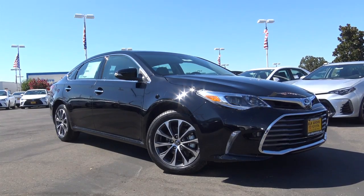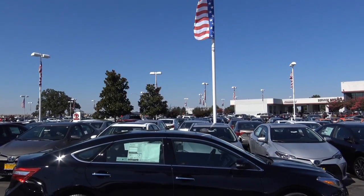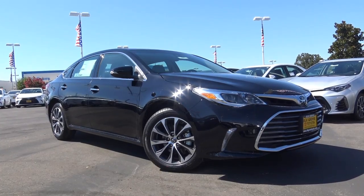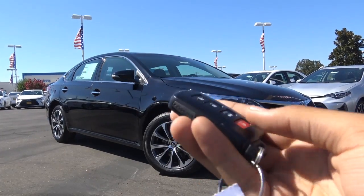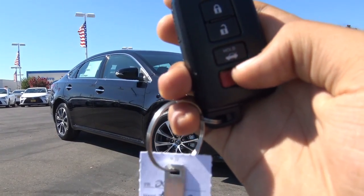The Avalon also slots up above Toyota's midsizer, the Camry, in size, measuring 195.3 inches in length and 72.2 inches in width, and you'll find it to be comparable to many other peers in its class. Here's the key fob for the Avalon. It's your basic Toyota smart key, but you do have your lock, unlock, release for your trunk, as well as your panic alarm.